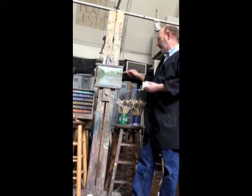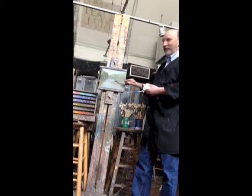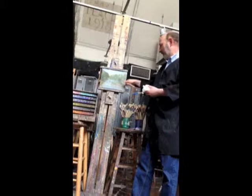Is this reflecting in the water too? I'm guessing, I'm assuming this is going to reflect in the water too. What's happening here? Is that the reflection from here? Yes, reflection. All the way out here. Yeah, well there.